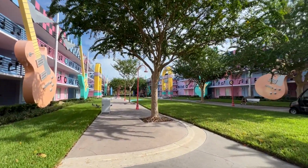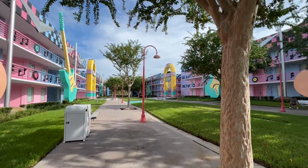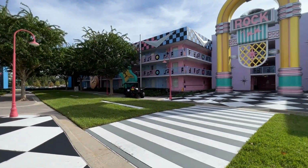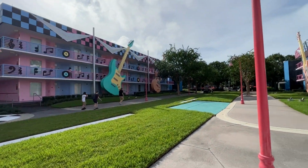Walking back past the piano pool and to the right of it, we will find Rock Inn. This is themed to rock and roll, and it's a very 50s rock and roll vibe. They even have the Abbey Road crosswalk. You can make your own photo op there. This one's a lot of fun too.